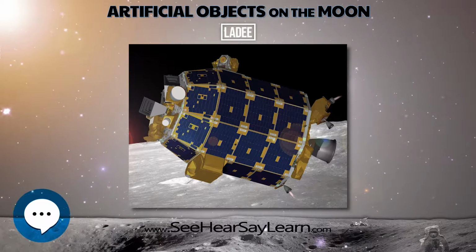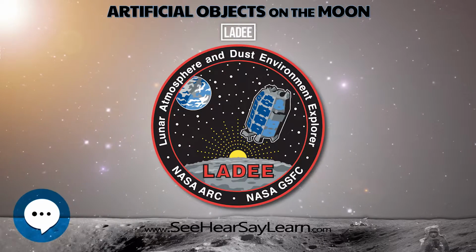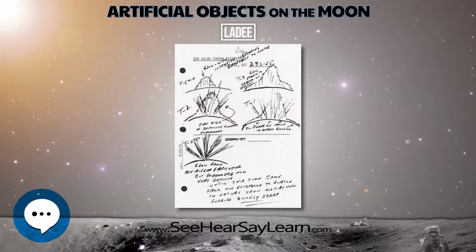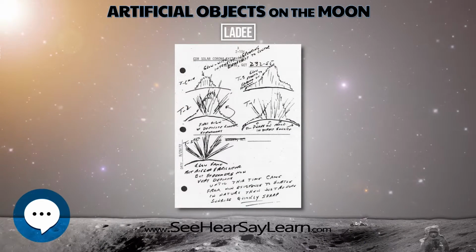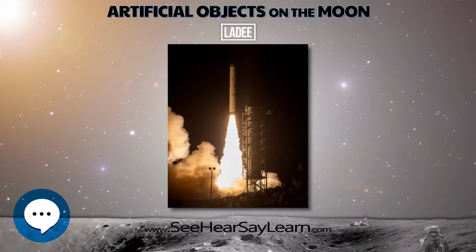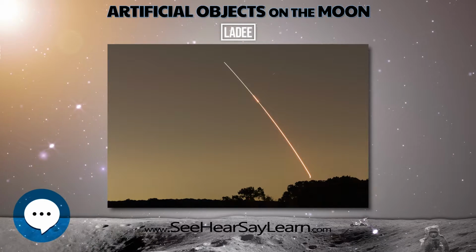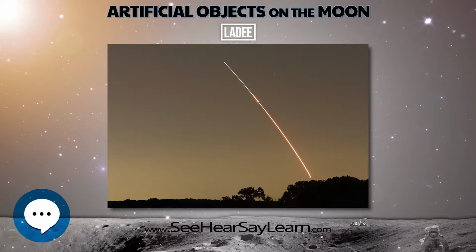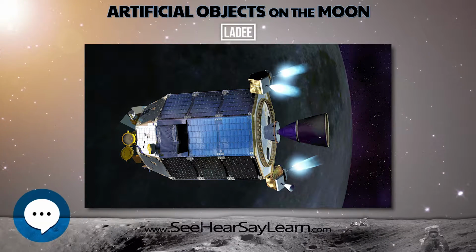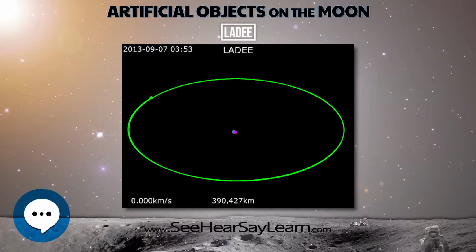LADEE entered lunar orbit on October 6, 2013, when LADEE was put into an elliptical capture orbit of 24 hours duration. LADEE was further lowered into a 4-hour orbit on October 9, 2013. One further burn occurred on October 12, lowering LADEE into a circular orbit around the Moon with an altitude of approximately 250 km for its commissioning phase, which lasted about 30 days. LADEE's systems and instruments were checked out after the orbit was lowered to 75 km altitude.